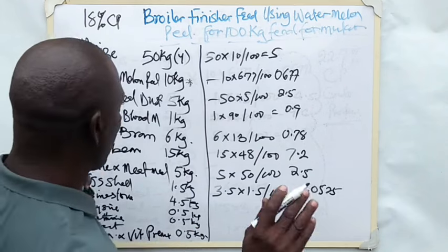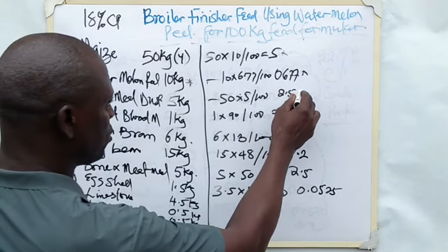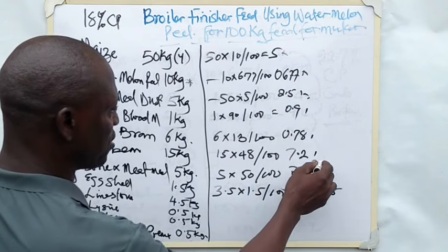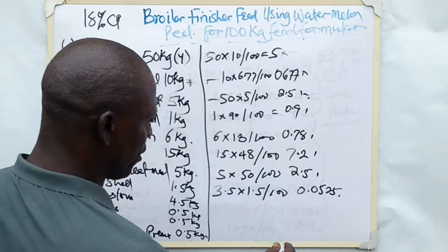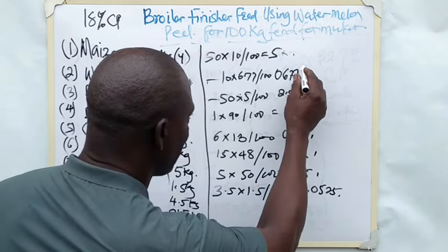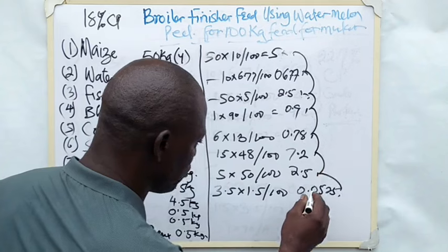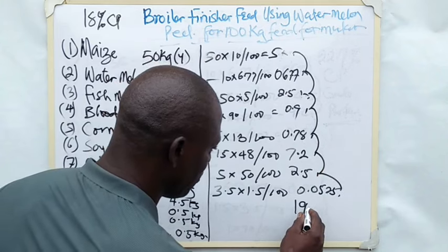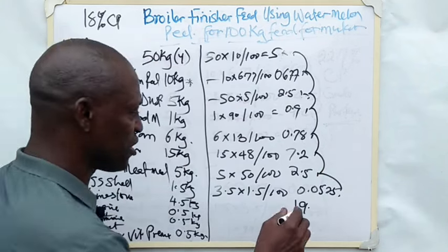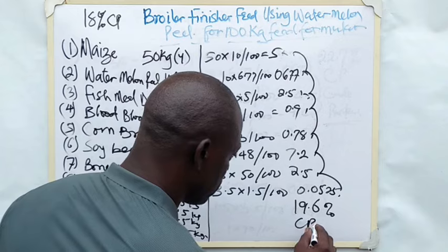So we are through with our protein content. That is 1, 2, 3, 4, 5, 6, 7, 8. So we have to add all of them now. When we add all of these together, it is going to give us 19.6% crude protein.